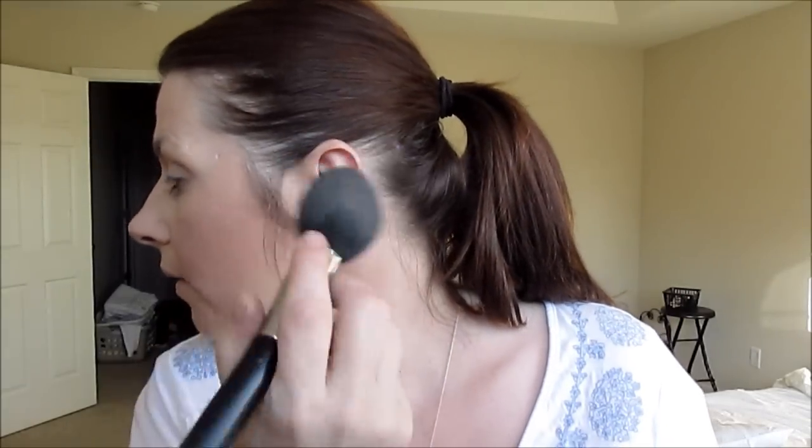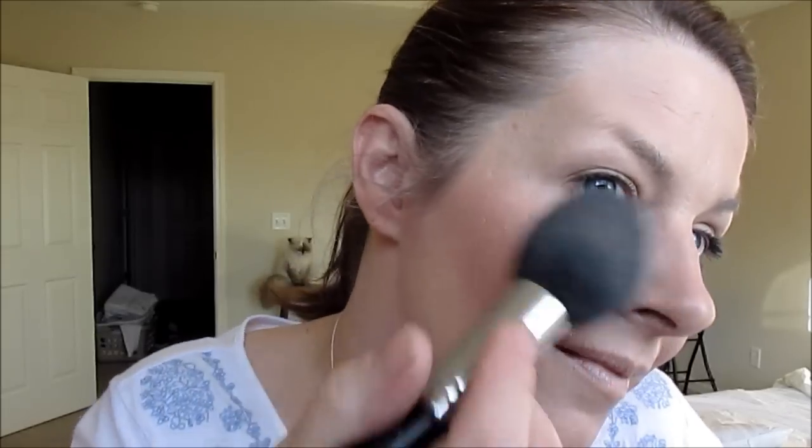Pull it back. Right here is a spot that I notice a lot of women forget. It's in between the jaw and the ear, just a little piece of skin. But if you do not take some color over that, it will give you a line. Isn't that a pretty color? I love that. Okay, I'm going to get finished, and I'll be back to talk about this in just about 1-2 minutes.